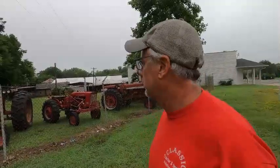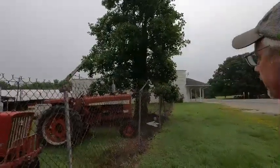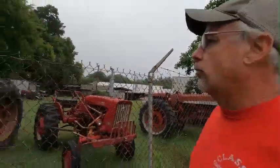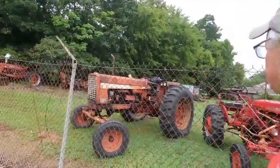Okay, as promised, here's the cool stuff I was telling you about. There's a little place right here on the way. They've got a 656 Farmall. They got a 140. Got a 656 with a wide front end.